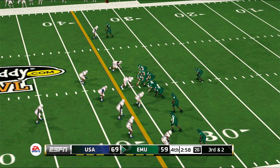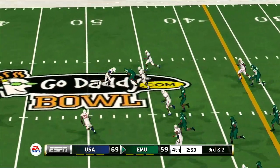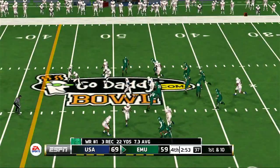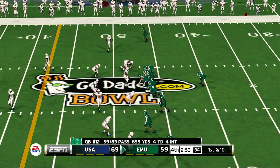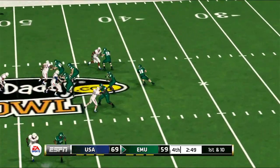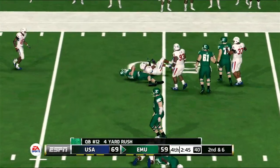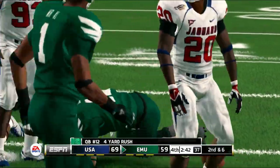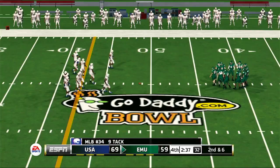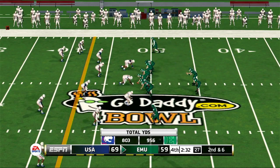Less than 3 minutes in the game. Hits him hard at the 47. He scrambled. He's taken down at the 49. That makes it 7-6. It's second down, 6 to go. Ball on the 49-yard line.